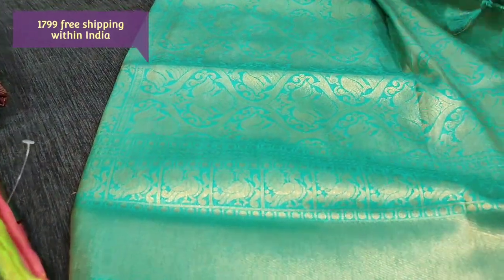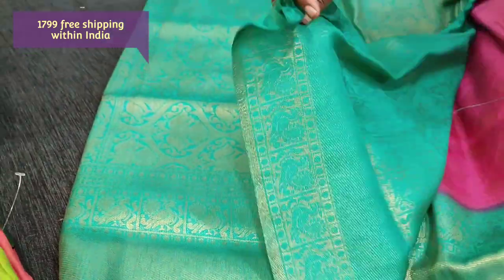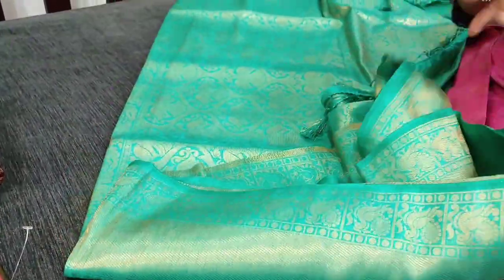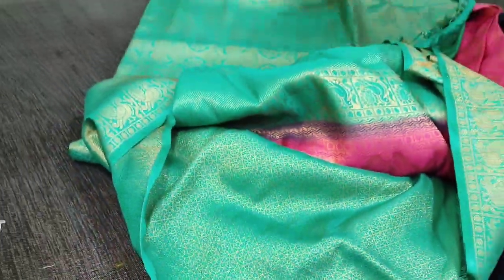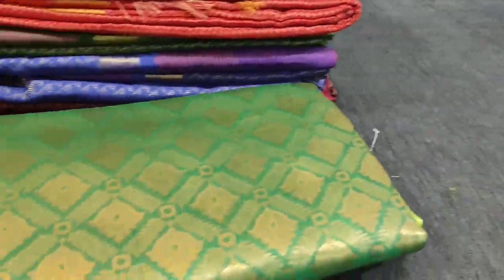And this is the pallu. It has a very rich soft brocade silk pallu, and we have a running blouse for this. We have a soft brocade blouse. So this is the blouse for this in turquoise green color. The cost of the saree is 1799. We have four different combinations in this concept.